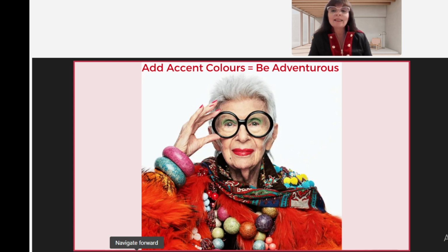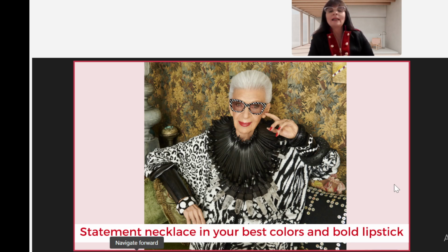So the way to bring these accent colors in is some accessories. So you can have a statement necklace, as you see here with Iris, but she always added more. It was bracelets to match, sunglasses or glasses to match. She always had those beautiful red lips to pop the color. Not necessarily red, but she'd wear the right color red to make the black pop. So it's about bringing in a beautiful lipstick as well. Your accessories can be not only bracelets and necklaces and glasses, but it can also be just the lipstick. This morning when I was dressing for an event, everything was on.